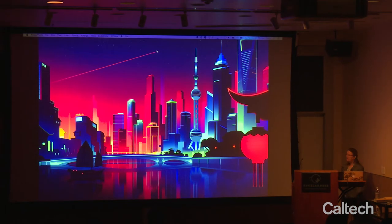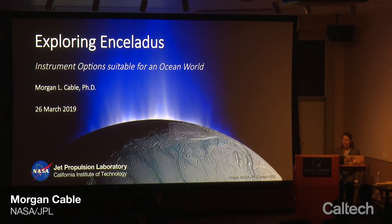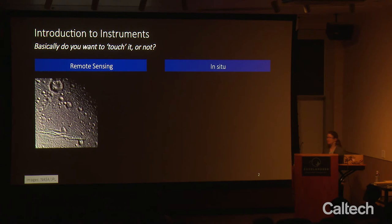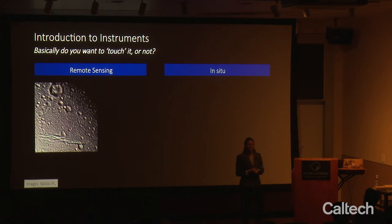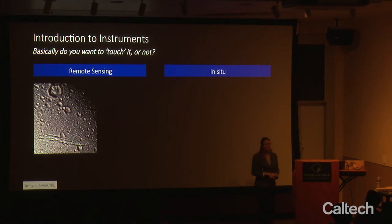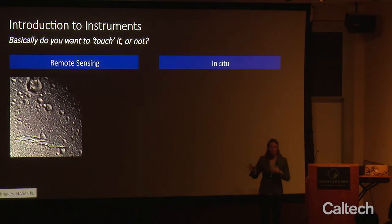Tom gave you a taste of where we might be a decade or two from now. But in the meantime, you need to design something that can work with the technology that we have and that can fit under a New Frontiers cost cap. So I just wanted to give you a taste of different flavors of instruments. I'm not going to go into too much detail on any one kind, but during the Q&A session, we can talk about a lot of different options.